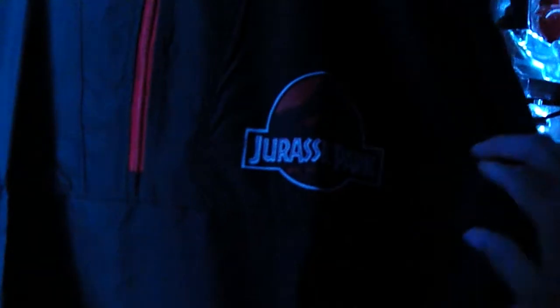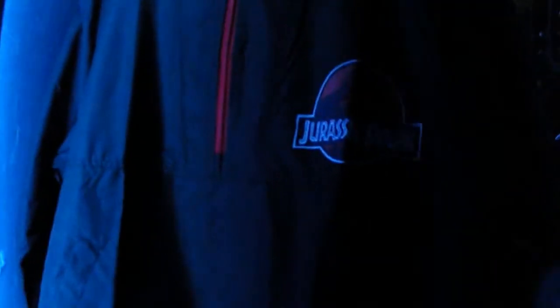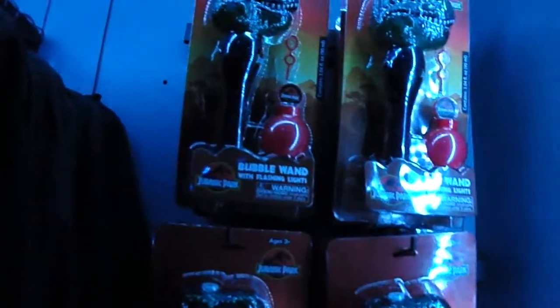They got this jacket here. That is $49.95. And you also have the bubble machine, the bubble wands. Pretty cool. You got the sun visors. It's a little bit dark in here because of the lights. They also sell shorts. It's pretty cool. So if you're looking to get a pair of shorts, these are $39.95.